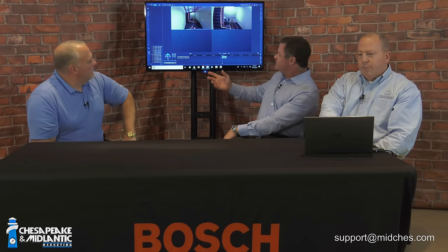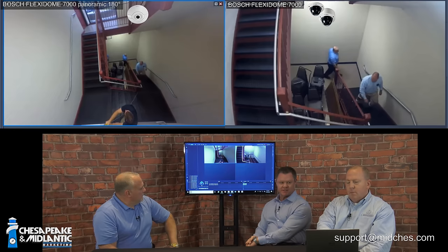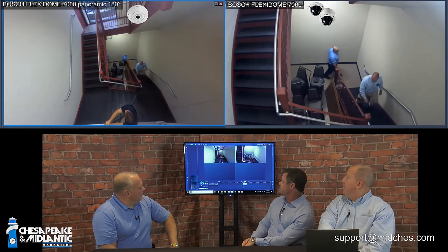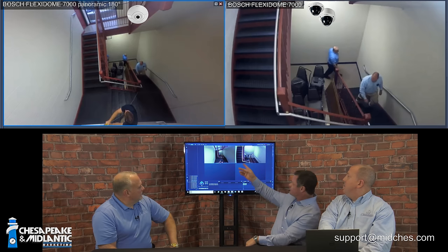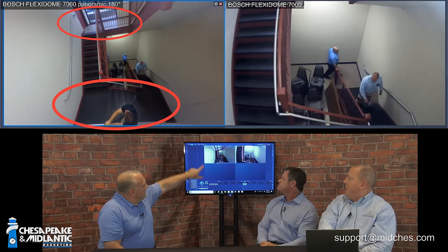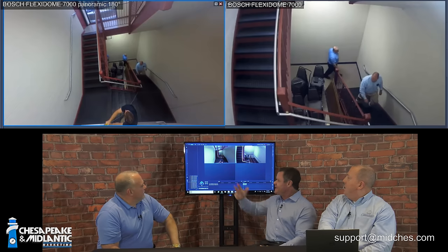Actually, Steve, before you hit play, you can see in the starting positions, on the right side here, our 3mm fixed lens and this 1080p standard flexi-dome. Something we have specified for years for this application. And obviously it does a decent job of catching two staircases here, but it doesn't get the landing, or that sideways up stair set. Which is a good point, Steve. You can see what we can get with a camera, but you can also see what the limitations are as well.